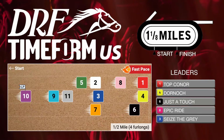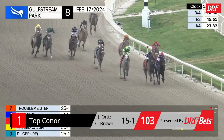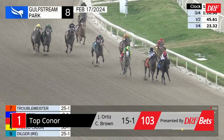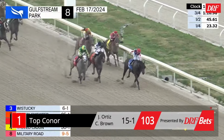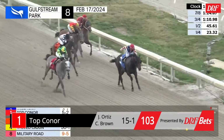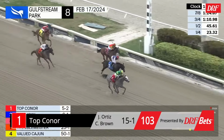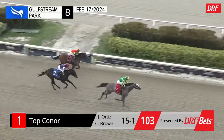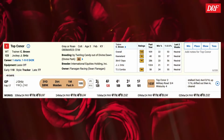Let's go through this field in post-position order, beginning with the number 1, Top Connor, one of 3 Chad Brown trainees in this race. And we'll take a look at his only start, his career debut at Gulfstream back on February 17th, when he got the job done after taking plenty of money to get bet down to 5-2 in this competitive 11-horse field. And you really had to like what you saw from this horse on his unveiling. Was professional, breaking from the inside starting stall, got into a good spot in behind horses, took some dirt in his face, handled it all very professionally, angled out of the top of the stretch, and as you saw in that replay, just mowed down the leaders to win pretty comfortably in the end by 2 lengths.